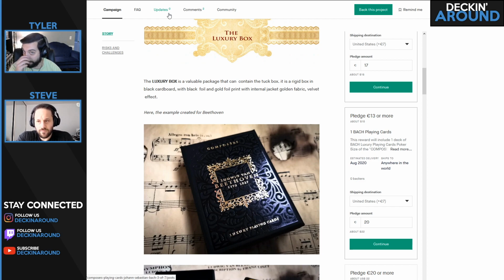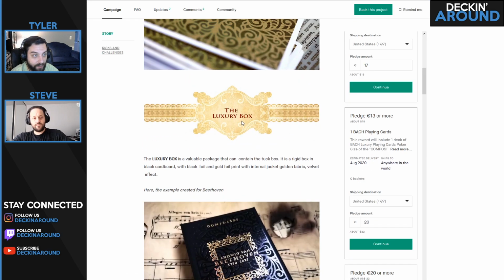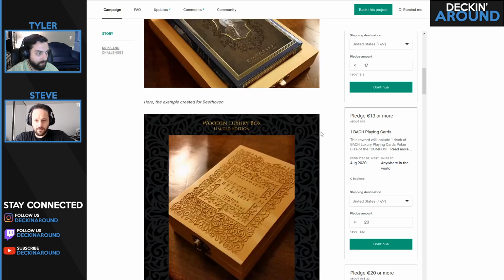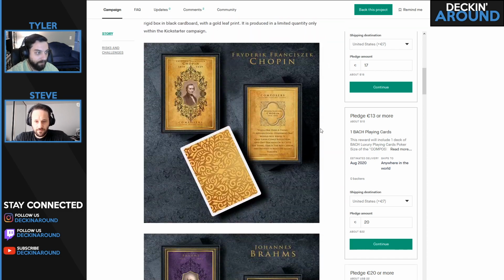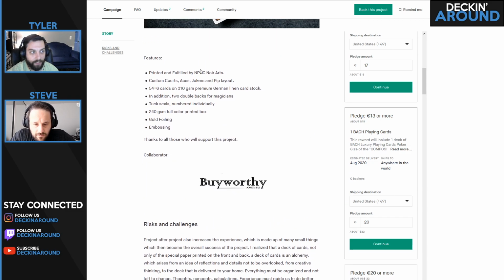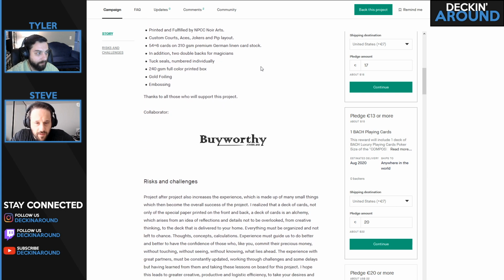I think they could have probably done a really cool and still fanciful and scroll-work-oriented design with music notes tying into it, things like that. But not a bad looking deck. And again, the price point for it is relatively reasonable, though if they went with NPCC for the printing, your handling's obviously going to take a hit there. So yeah, NPCC for it.